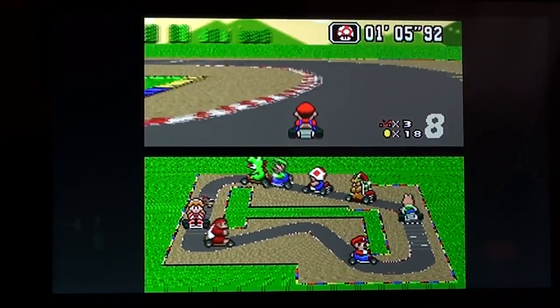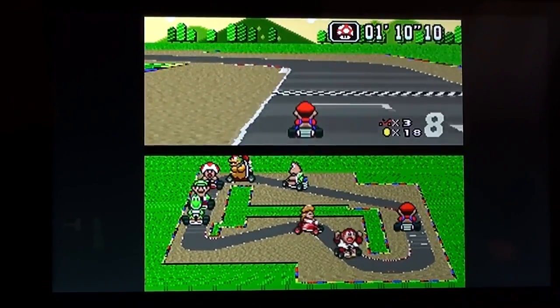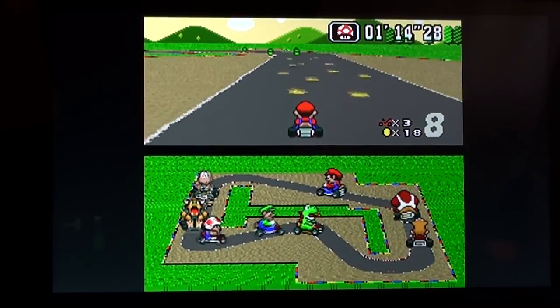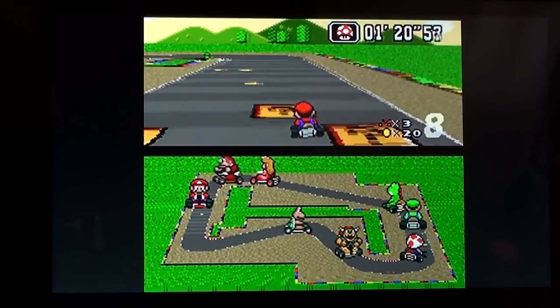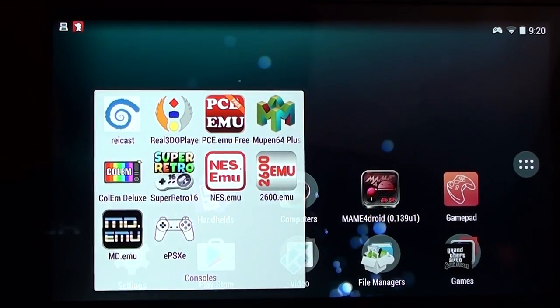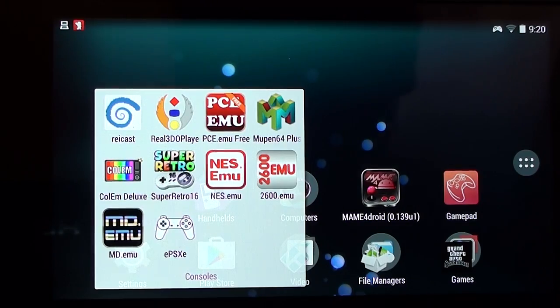I tried others, there are others, and they will play most games really well, but it's Mario Kart, it's got to be able to play that well for me. So this is the emulator I use. I've forgotten what it's called already, but you saw it just a moment ago. Yeah, so there's that. What was that? Super Retro 16. Not free, but worth paying for.